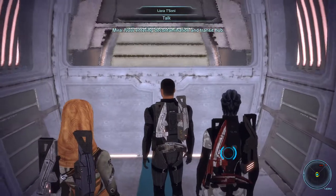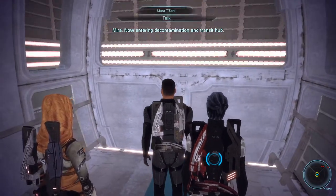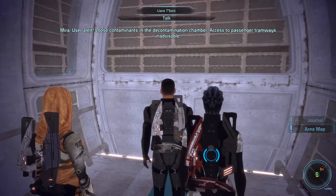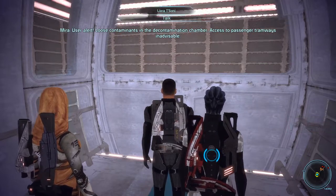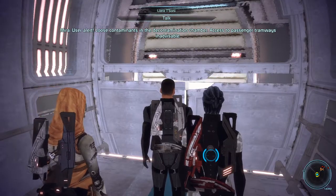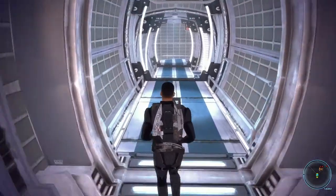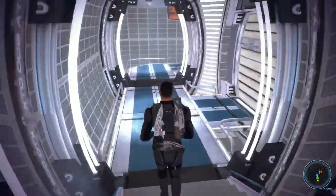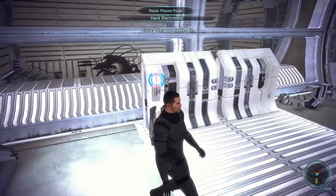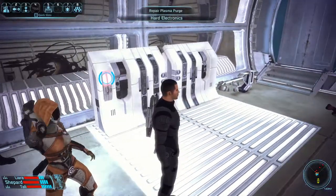Now entering decontamination and transit hub. User alert. Loose contaminants in the decontamination chamber. Access to passenger tramways inadvisable. Loose contaminants, you say? They are locked in. Enemy contact!